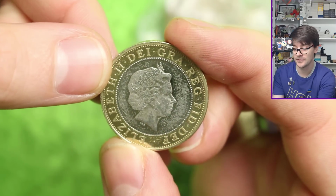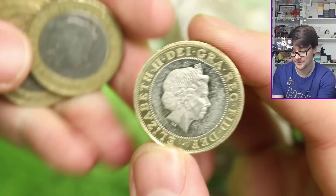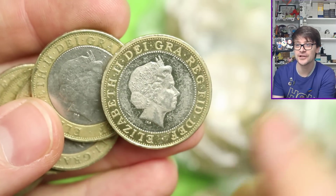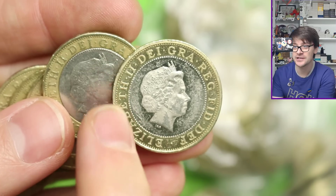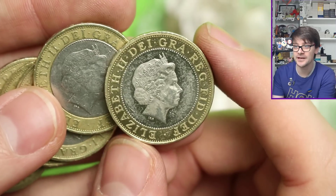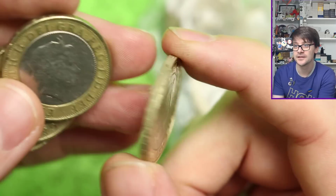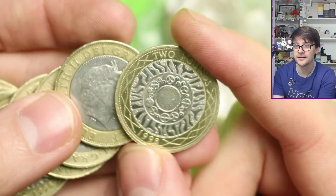1998. Come off it, that's a proof coin, isn't it? This, to me, looks like a proof coin that has been put out into circulation. If you ignore the scratches, in the clear background fields, it's sort of a mirrored finish. The portrait of the Queen is frosted. I think that is a proof coin that somehow has ended up in circulation.